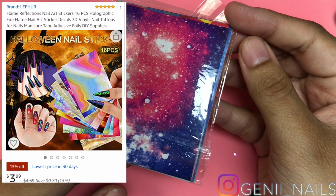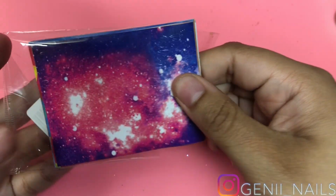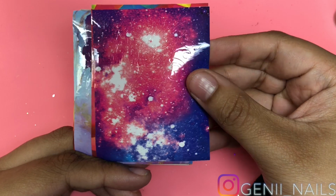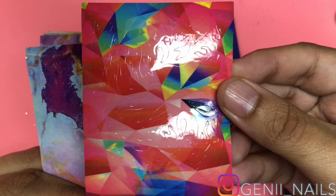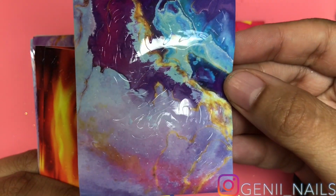So here are some reflective flame nail art stickers, and they just come in different patterns. It brings 16 sheets for a great price, so I'm like, you know what, let me just order it and see what it's all about. And I'm really excited and looking forward to seeing what designs I come up with these. There's just so much that you can create. So yeah, here are the designs.